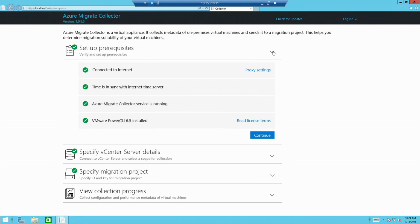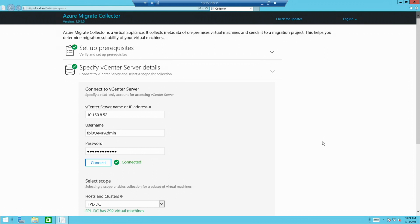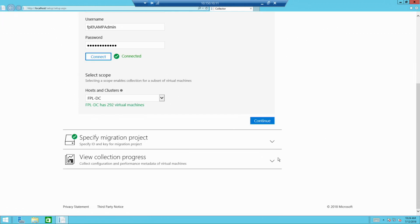You need to make sure that VMware PowerCLI is running. Azure Migrate uses VMware PowerCLI to interact with the vCenter platform, and that's why we need PowerCLI. You then specify the vCenter server that you're going to be using. So the vCenter server that I showed you as part of my demo, which had my virtual machines, I have provided the credentials and the location for that vCenter environment.